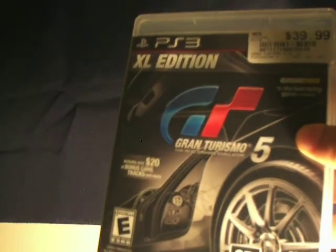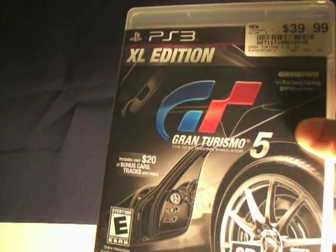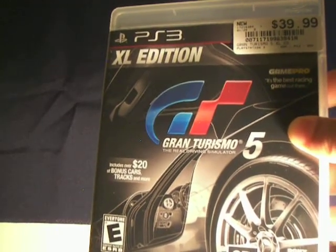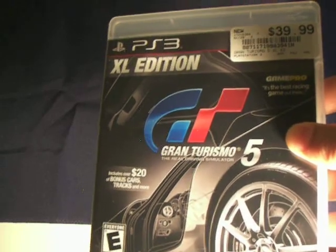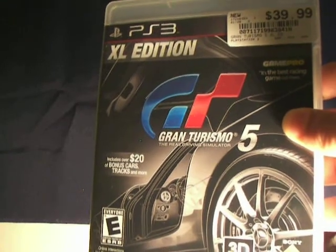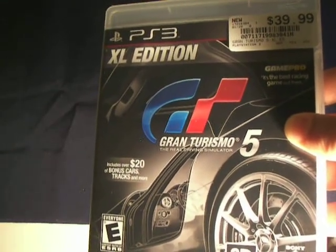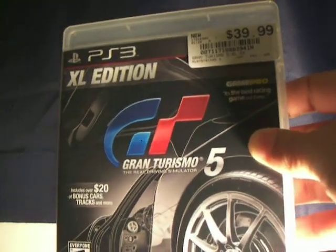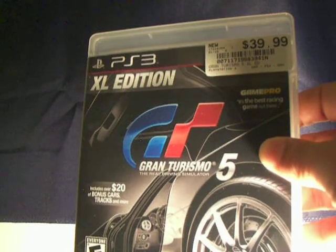What else is in this? The neat thing is you can actually learn some of the history of the cars and their manufacturers. That's in the form of, I think, a car card or something, but it's an actual digital picture of an old car, let's say a Ford or a Toyota. I forget how many cards you can collect in the game. But yeah, there's bonus cars and tracks in here as well. But yeah, awesome game. Just awesome.